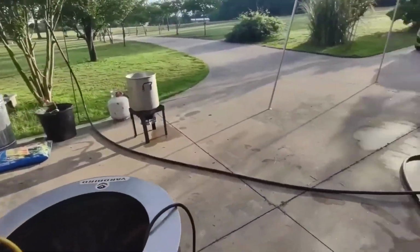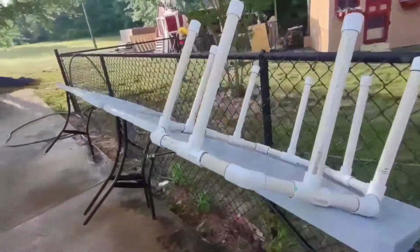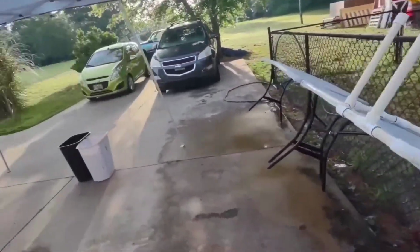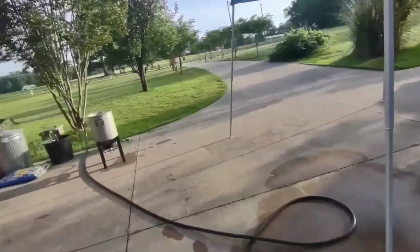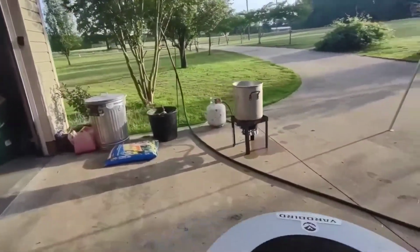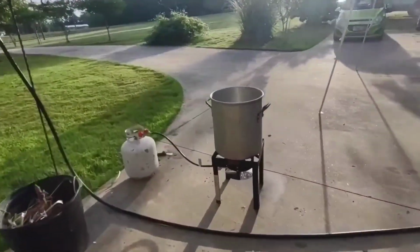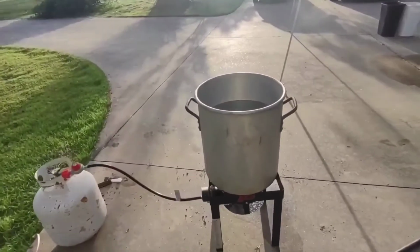So we're getting it all set up this morning. Sanitizing everything with bleach water and just waiting for everything to dry off. And once the water's heated up, we're going to get started. We had to borrow the pot, like I said. We need to get one this size. It's really nice.